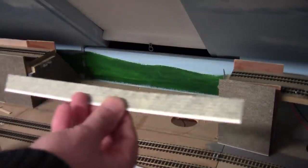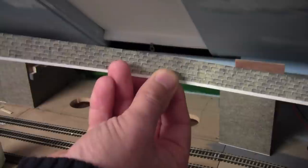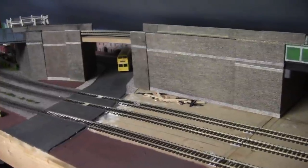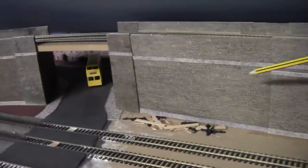This is the buff stone I'm using just to go around on the top half of the bridge just to add some extra detail. So that's what I'm doing at the moment. Now, doesn't that look better? So I've got rid of that horrible gap that was in there.